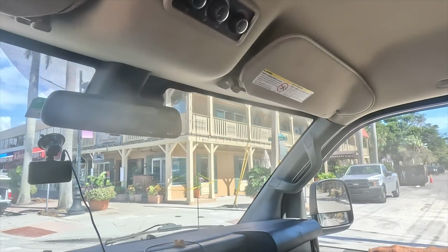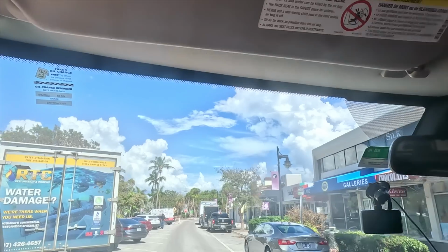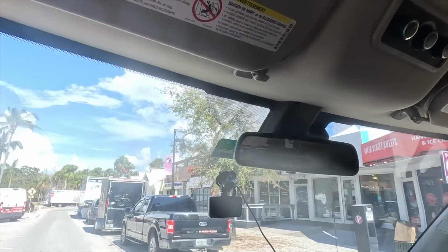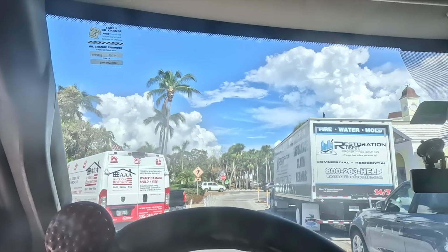This is a look at St. Armands Circle following Helene. A lot of cleanup going on here. See the water damage, guys are down here, the cranes moving the boats. People are getting their windows cleaned up, pulling everything that's wet out of their stores, throwing away everything that's wet. Had to.